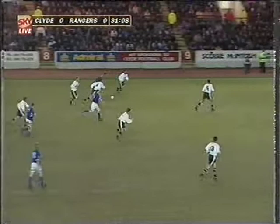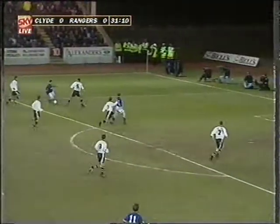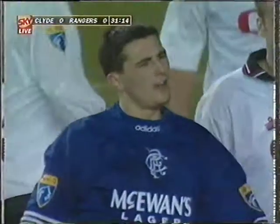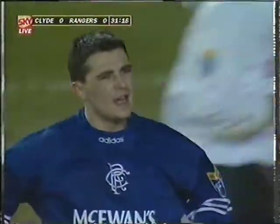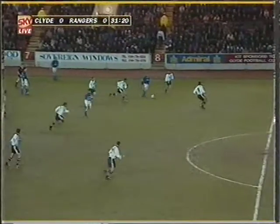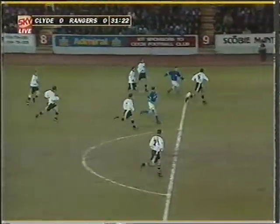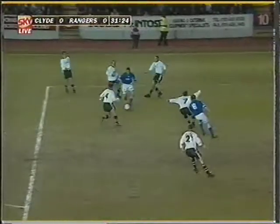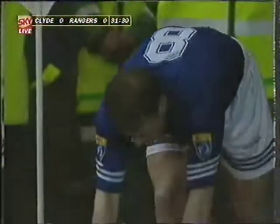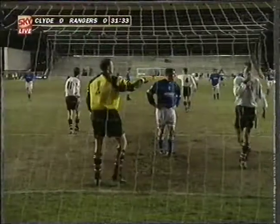Okay, there's been one or two chances at their end, but by no means do they look the underdogs at this minute. Charlie Miller, there's Gascoigne inside. Still Miller. Overdoing it. Paul Gascoigne giving a bit of stick there. That's who Miller's listening to. He's got a point because Gascoigne's made a tremendous run. He sees it here. He can make the pass here, but he runs into trouble. All credit to the Clyde midfield players. They're working hard to supplement the defenders, but really Charlie should have made a pass earlier there.